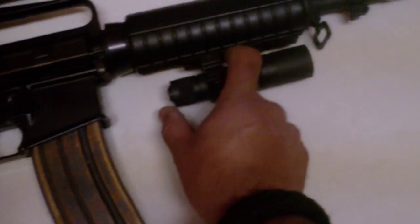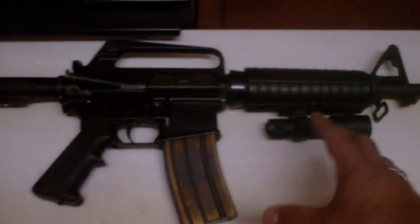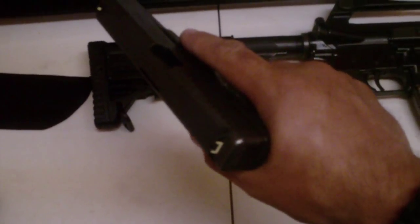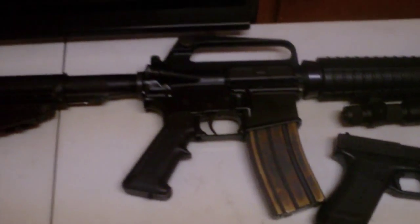My trusty M4 with a flashlight, because surely zombies have night vision, and so I'd definitely come in handy with that flashlight on there. The old trusty faithful Gen 1 Glock 9mm. Thing works great. It's flawless.